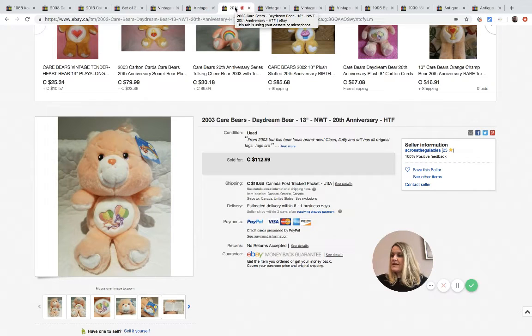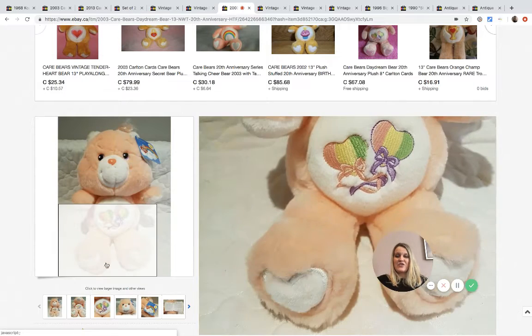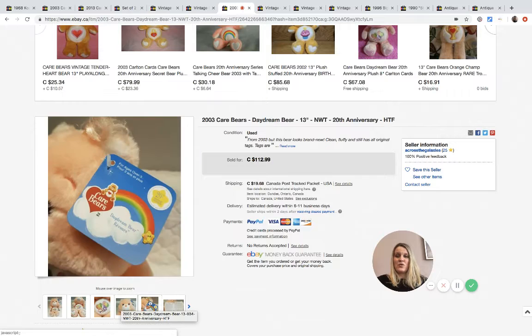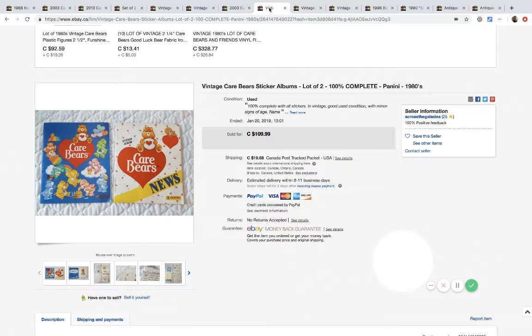Okay, so this is Daydream Bear, and she paid $20 for it, which is $14.87 US from a local seller, and she sold it for $112.99, which is $84.01. It sold 12 minutes after posting. So she really has a thing for knowing which Care Bears sell well and for good money. Pretty cool. All right, so these are Care Bear sticker albums.